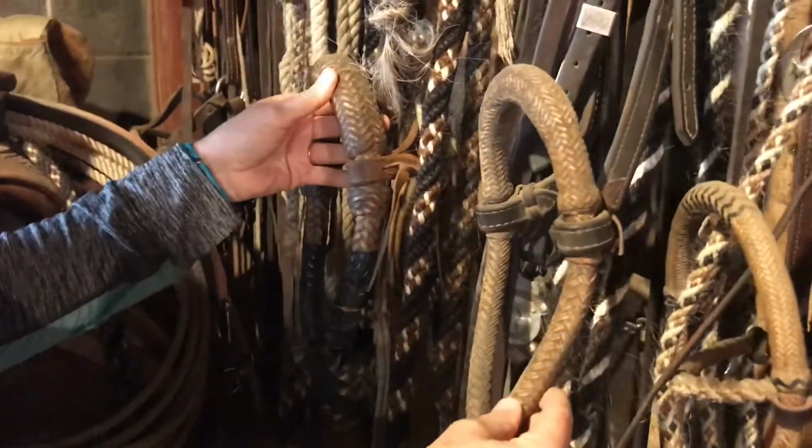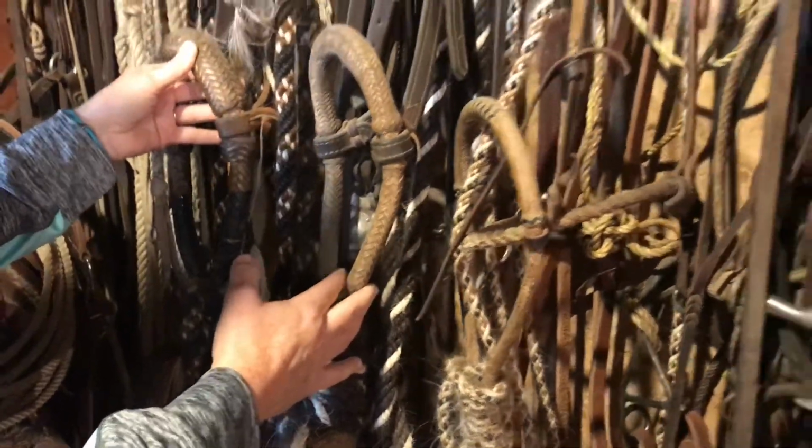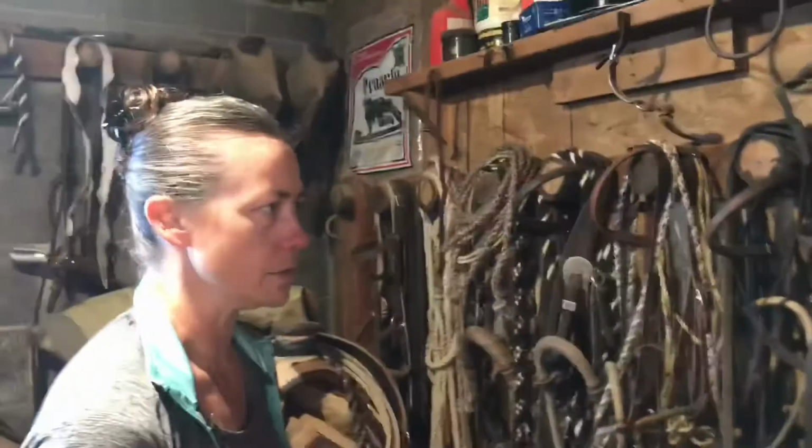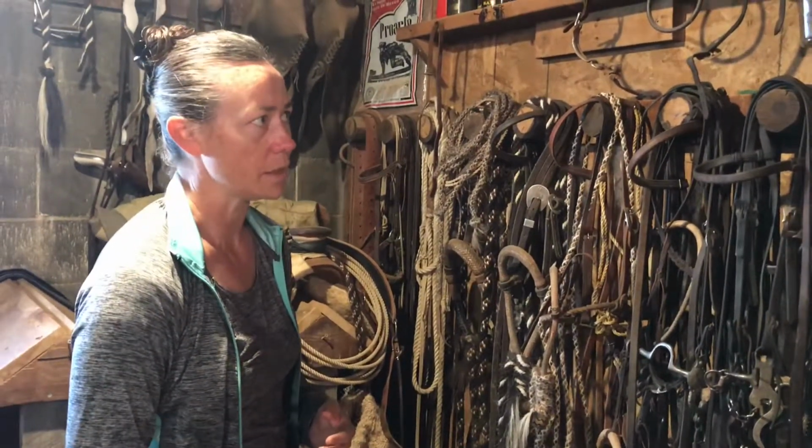So they're very in tune to their horses. These men are all very good horsemen, and that's what they can do on the side here, is take in young horses and build them to sell so that they can make money on the side.